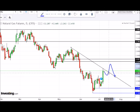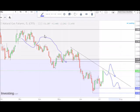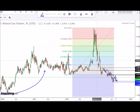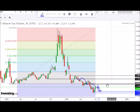If we do end up failing at that 2.4 area again, then we'll be seeing a return back into the 2.22s. Then we'll probably start bouncing around a little bit for a little more ping pong action. Again, as I pointed out in the past, looking at the weekly time frame view and looking back in time, you do see that we have these wild swings as it starts getting into the sub 2.5s. So this is pretty much what we're starting to deal with here, these larger swings.